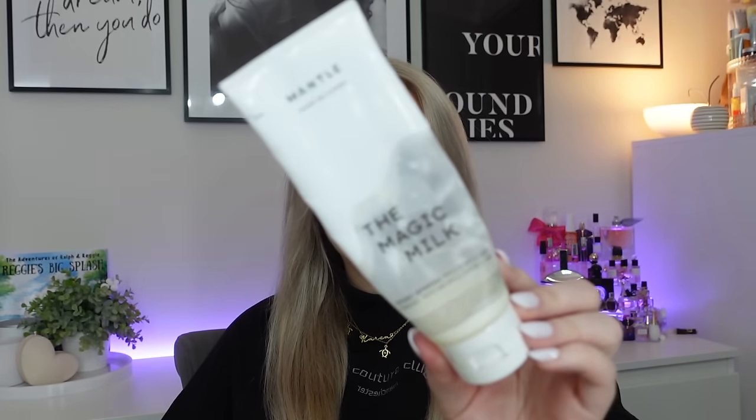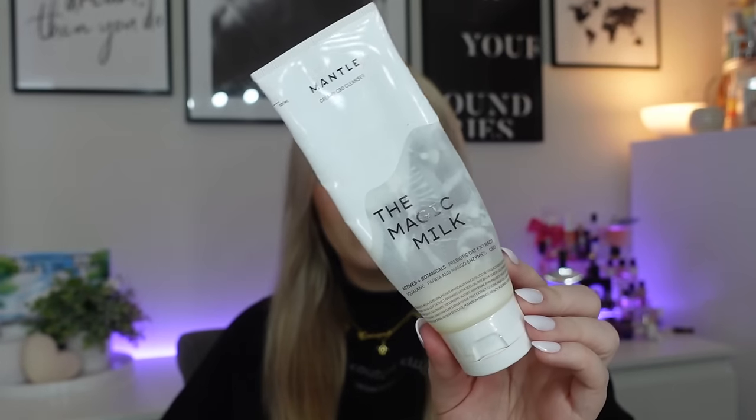Then as a second cleanse, I was using this one from Mantle. This is the Magic Milk. This is a really, really nice skincare brand. They originally sent me three of their products. It was the cleanser, the day cream and something else, the CBD serum. Yeah, really, really nice products. I absolutely loved them. This, again, took ages to get through.